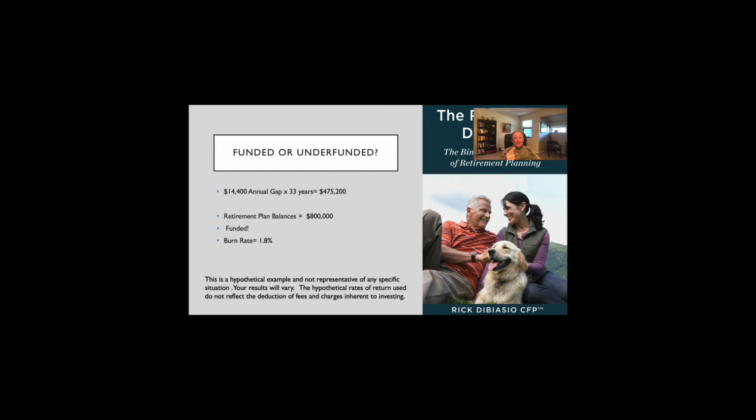So then, again, simple math. This is not an investment promise. I don't know you. I can't give you investment promises on how your investments will return. But just in terms of, in this example, as long as these people make more than 1.8% annual return on their money, they should stay ahead and keep their balance at least where they started.